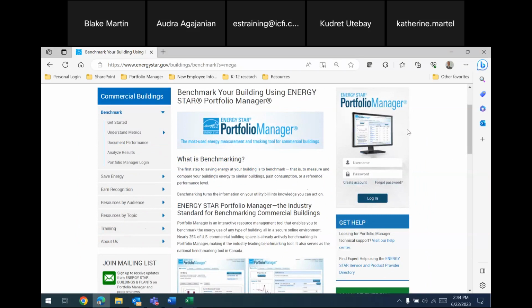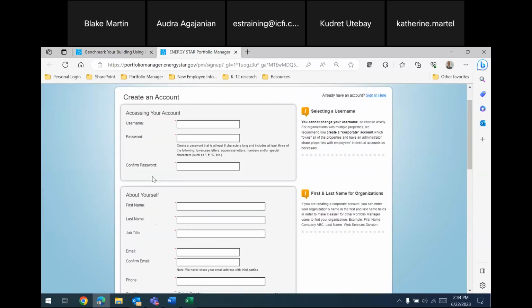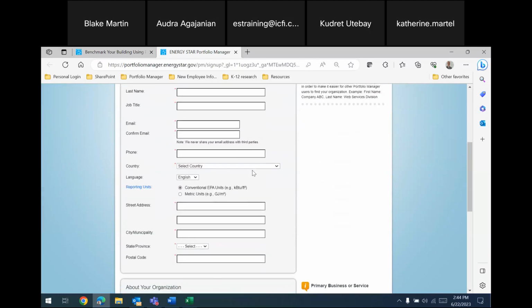For accessing Portfolio Manager, you can enter your username and password here. If you don't have an account currently, you'll need to register as a new user and create an account. So just to go through that briefly, here you'll be entering all the basic information for an account. For a username, for best practices purposes, I would suggest using your organization as the username if the account is for your organization. If it's a personal account, I'd use your name. So to go through that, you can just add all the information as needed.